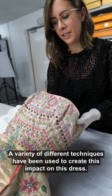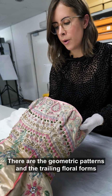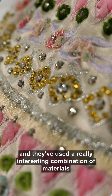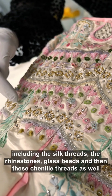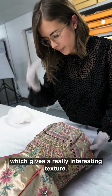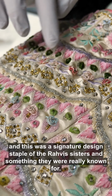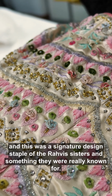A variety of different techniques have been used to create this impact on this dress. So there are the sort of geometric patterns and the trailing floral forms, and they've used a really interesting combination of materials, including the silk threads, the rhinestones, glass beads, and then these chenille threads as well, which give a really interesting texture. You can also see along this strip here little flowers made from ribbons, and this was a kind of signature design staple of the Rahvis sisters and something they were really known for.